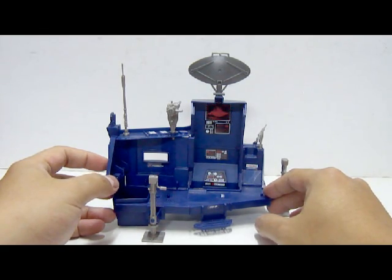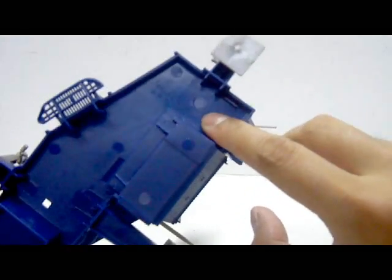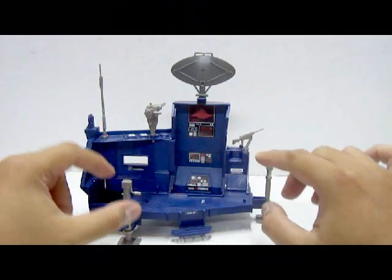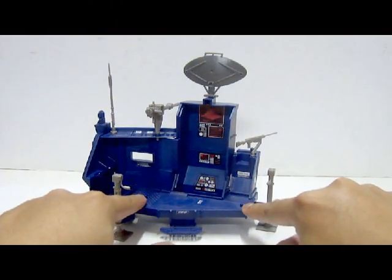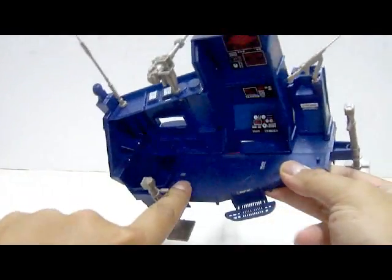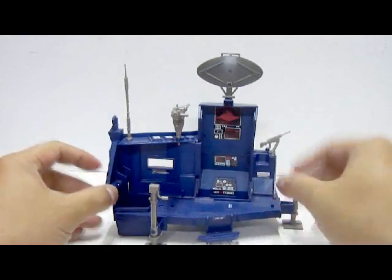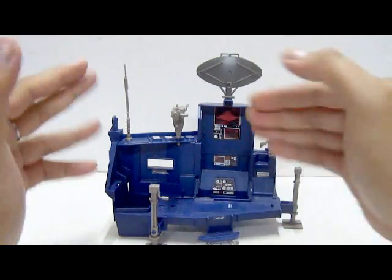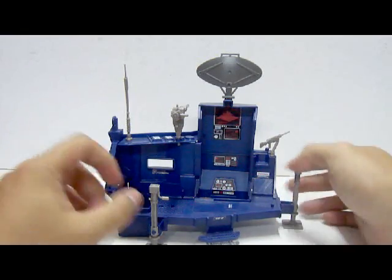And speaking of the mold itself, this is based on the 1986 mold, as stated here. However, they actually did a little bit of retooling on the Cobra surveillance pod, because they only retooled the 2 pegs. There are 2 pegs on one side here, and there's one here, just for the figure to stand on, because the original pegs for the Cobra surveillance pod in the 1986 mold are a bit too large.